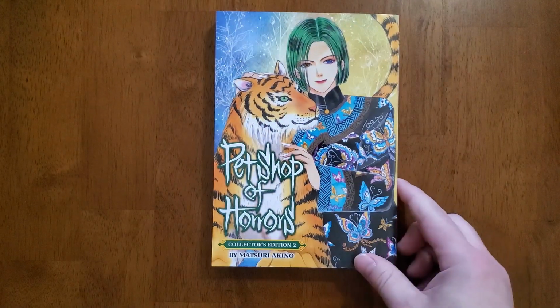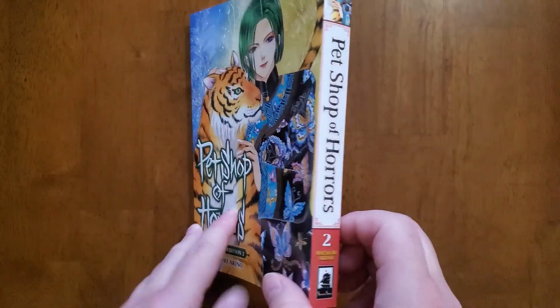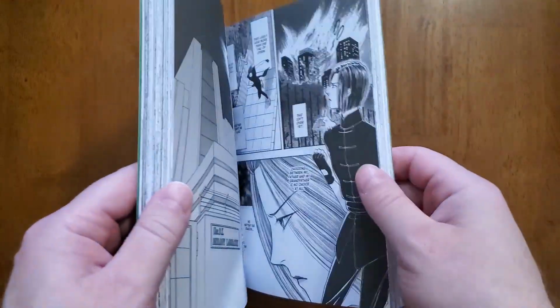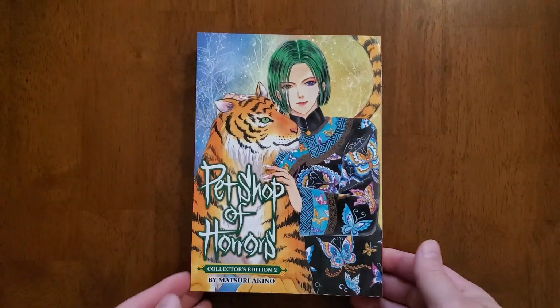We have volume 2 of these beautiful Pet Shop of Horrors collector's edition releases. This is volume 2. Really nice quality on these. Yes, it is a little pricey, but a really nice release.